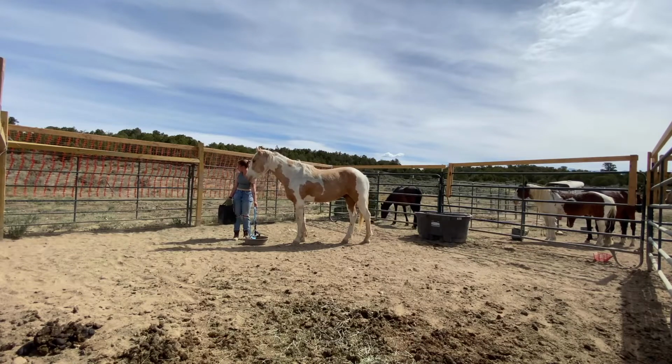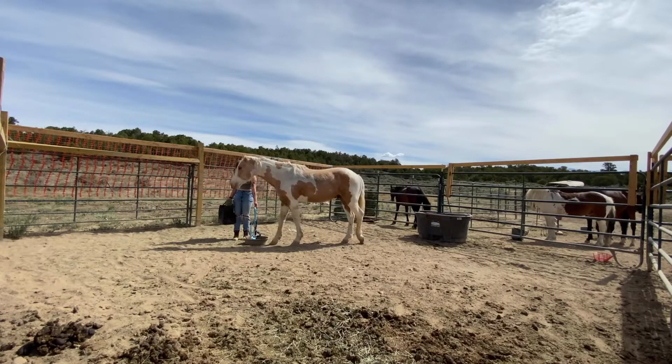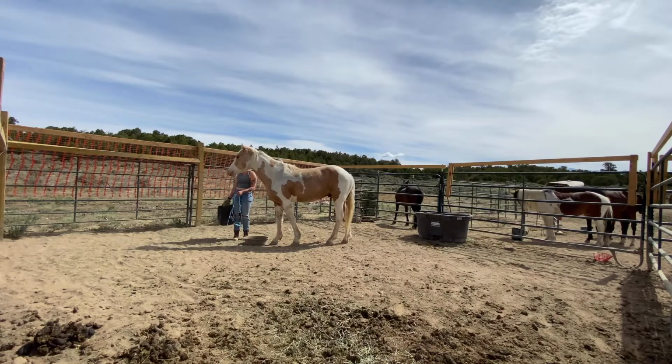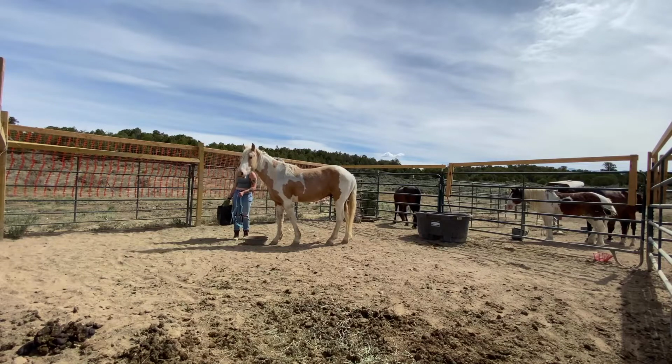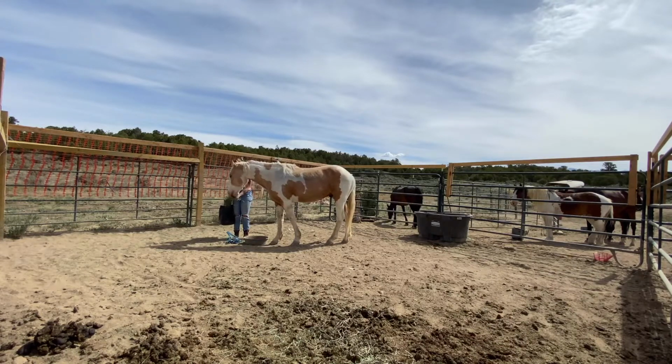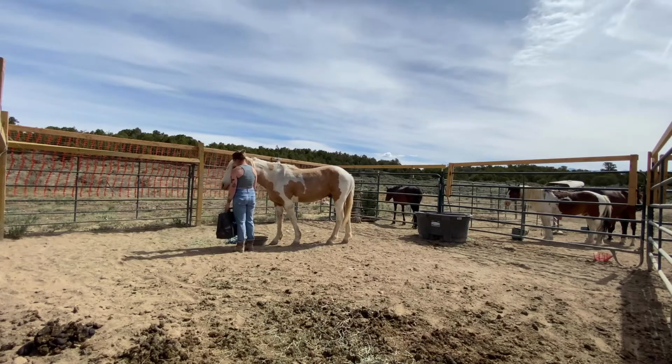Now here I went ahead and picked up the halter to ask him to investigate it once again. And I thought this would be a good place to let you guys know that some horses have an extreme amount of anxiety just when the halter is even picked up off the ground. So it is important that we take these intermediate steps before we just start sticking the halter on the horse's face. And right there, he did touch his nose to the halter and give it a good sniff. So I'll click and reward for that great behavior.